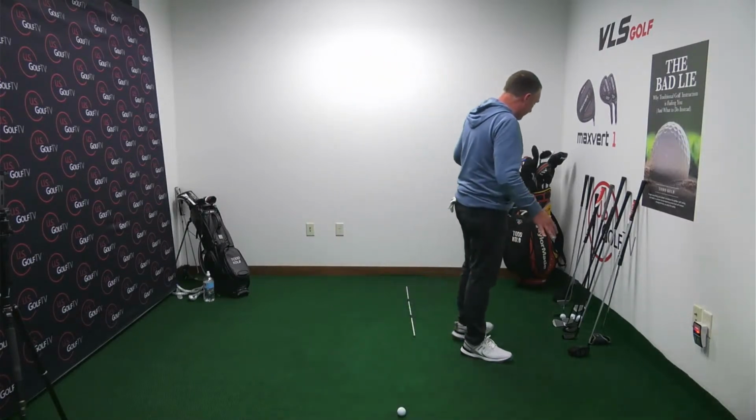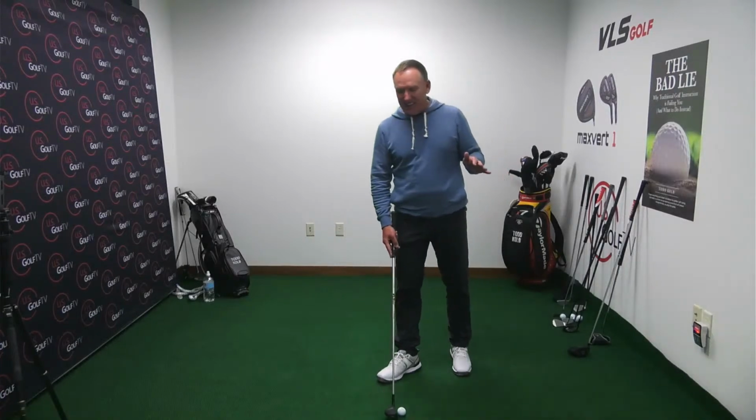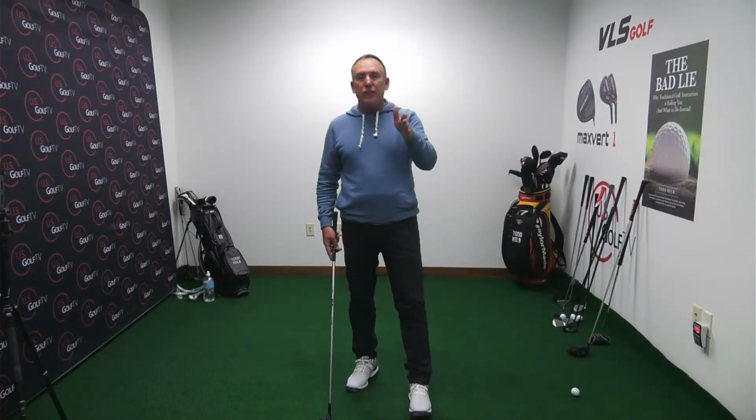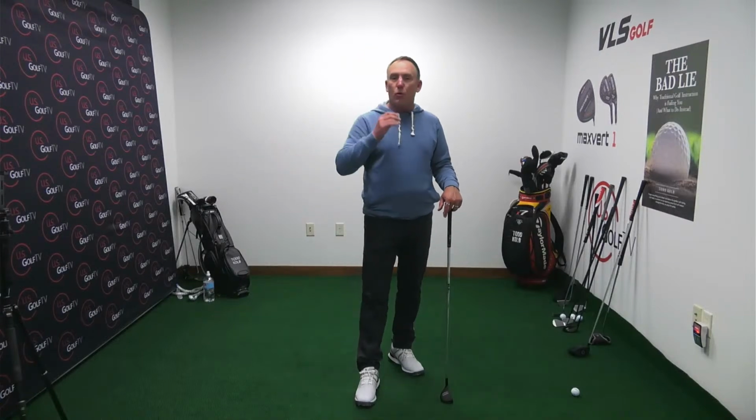our all-time favorite drill for everything, is the right-left drill. It's in the book. Most of you have heard it 100 times. Let me go through it again. The right-left drill probably fixes more swing faults than anything. So here's how it works.